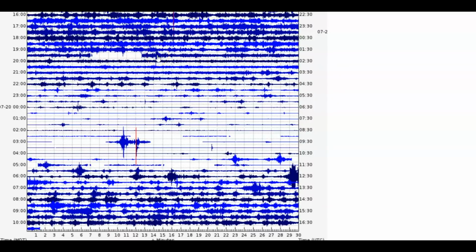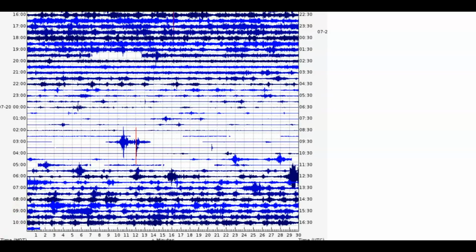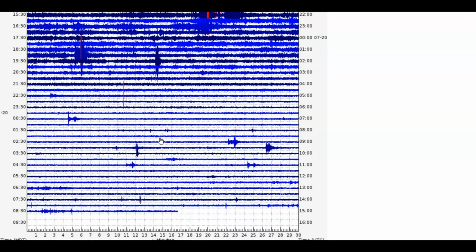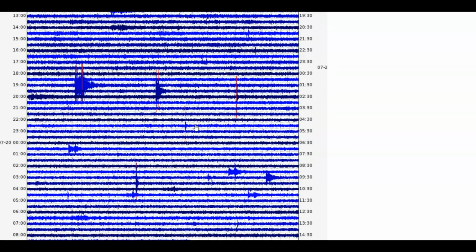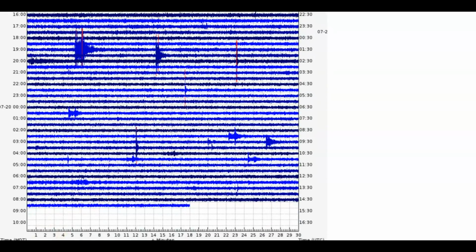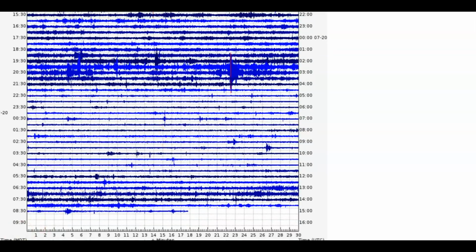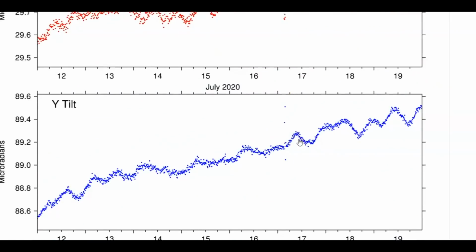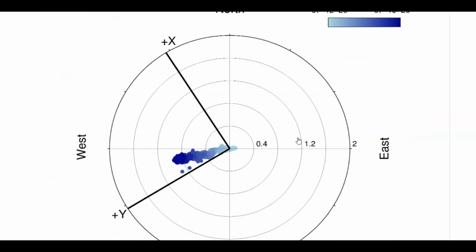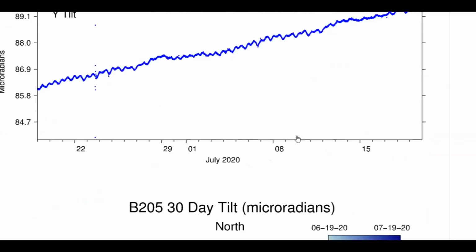It's right there, and this is Madison River, the western boundary. Holmes Hill has it marked in red. Yeah, Denny Creek right there. Alright, so here we have the monitor showing us the uplift for Norris Junction. Top is north, bottom is east. Last 7 days. Last 30 days.